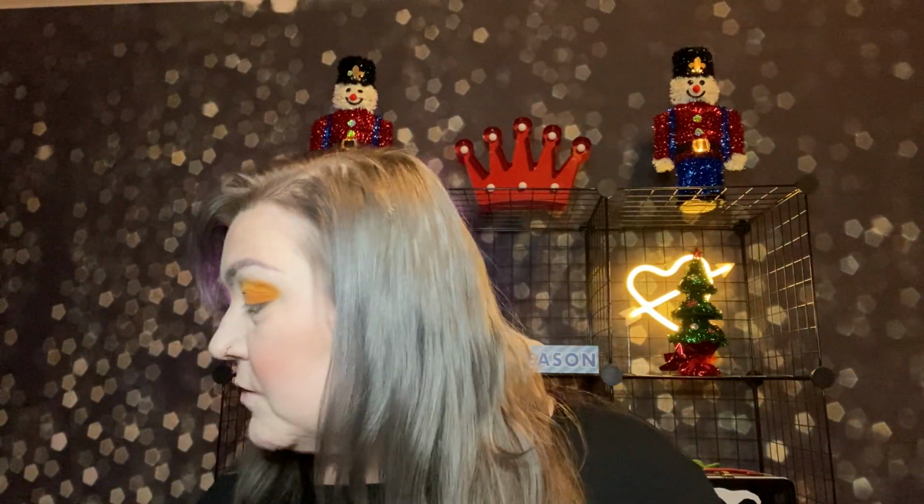I'm going to reach for the Natasha Denona Peak palette. Just got this in November's BoxyCharm. So I'm going to go under the brow. I'm going to go under the brow with this light color.